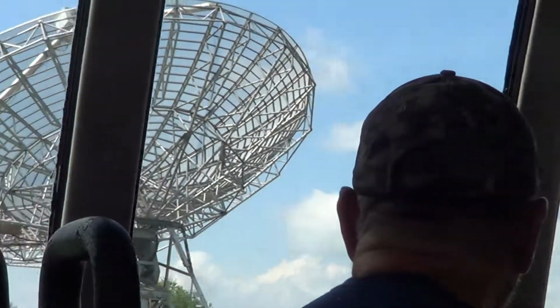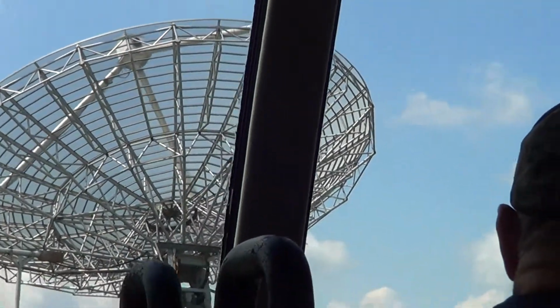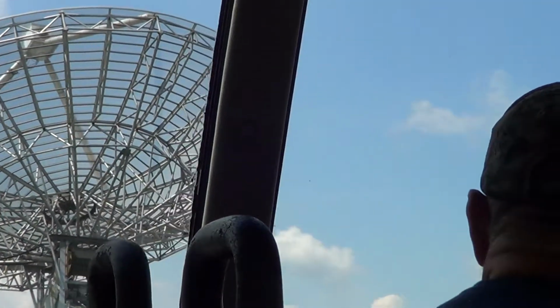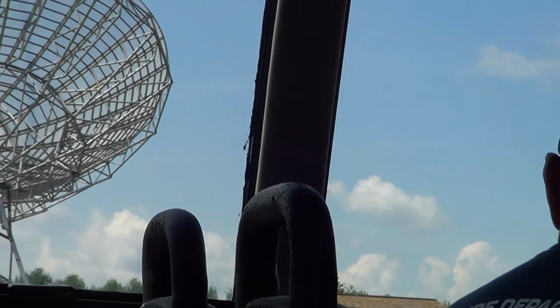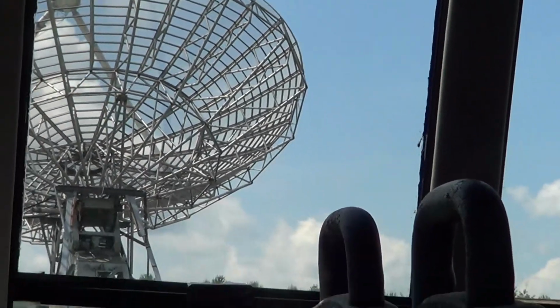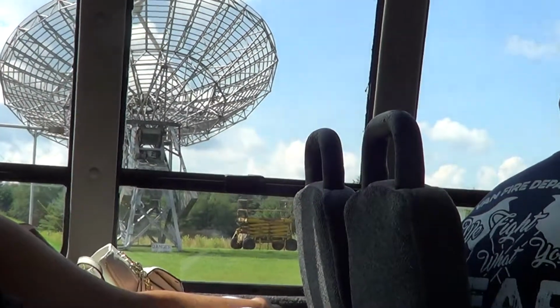Alright, right now on our left we have the smallest telescope on site, the 40-foot. And it has a screen dish. You can see right through the dish of this one. The screen is still effective, just as effective as a solid panel, because radio wavelengths are too large to fit through the holes in a screen.